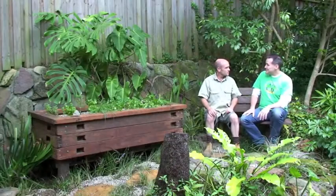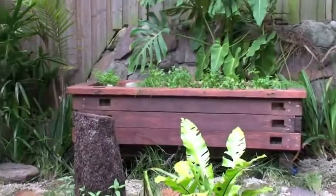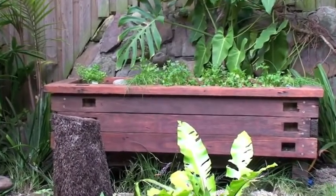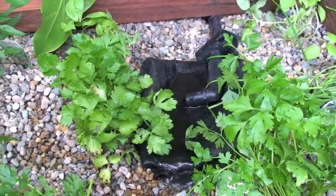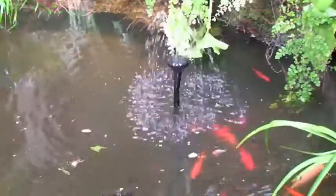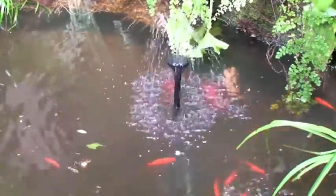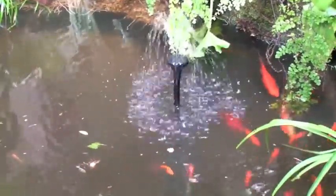Well, now that it's all finished, it's a bit easier to understand how it all works. Yeah, well, it's really quite simple. The pond pump just pumps the water up into the grow bed. As the system matures, it's colonised by beneficial bacteria. They convert waste from the fish into usable nutrients for the plants. As this pond was already established, it had a good population of fish. If you're creating a pond-type system from scratch, just start with a few small goldfish.